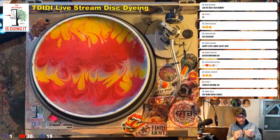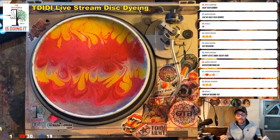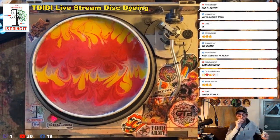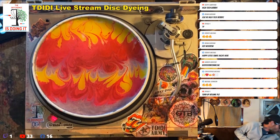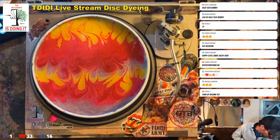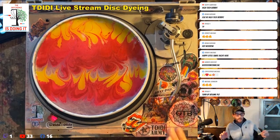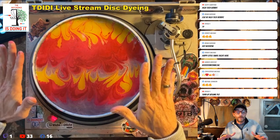Alright, the temptation is to over swirl it. It's so easy to over swirl it. So I'm not going to over swirl. I'm going to slow down on the swirls. Turn down this heater too, because geez Louise. And then I'm going to take a mental picture of this one right now, okay?